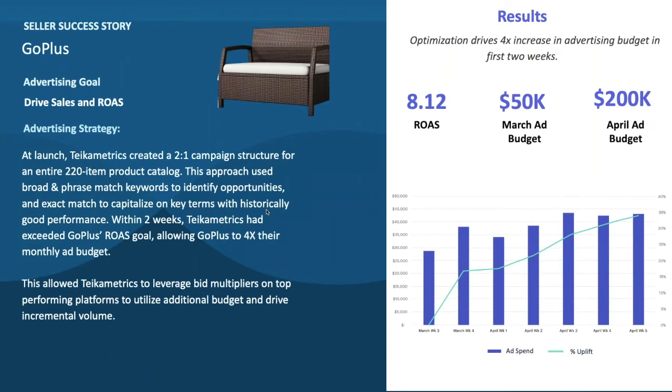Lastly, here's an example of ours, Go Plus. They came to us with targets. They wanted to have a very, very good ROAS, and they wanted to max out sales within a given ROAS. Once we went to work for them, in a very quick amount of time we were able to more than double their expectations in terms of their ROAS goals. And you can see this actually working for them.